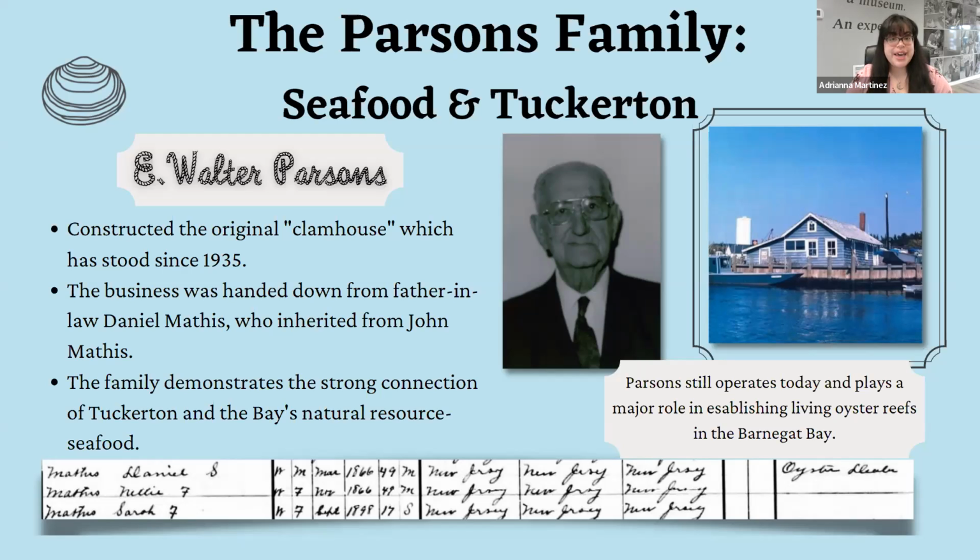They still work the bay to this day, selling seafood and acting as a key player in oyster reef recovery. Tuckerton was once known as Clam Town because of the clamming industry that has been here. And with that major industry came a lot of damage to the environment. Clams and oysters are filter feeders. They help filter the water of any sorts of toxins, keep the environment running smoothly in this wonderful ecosystem we have here.